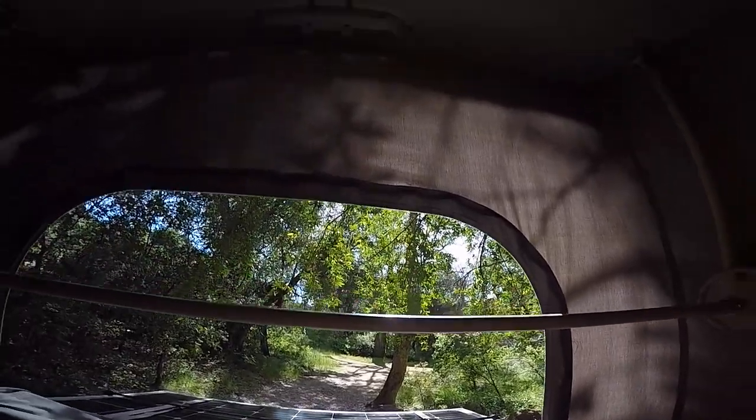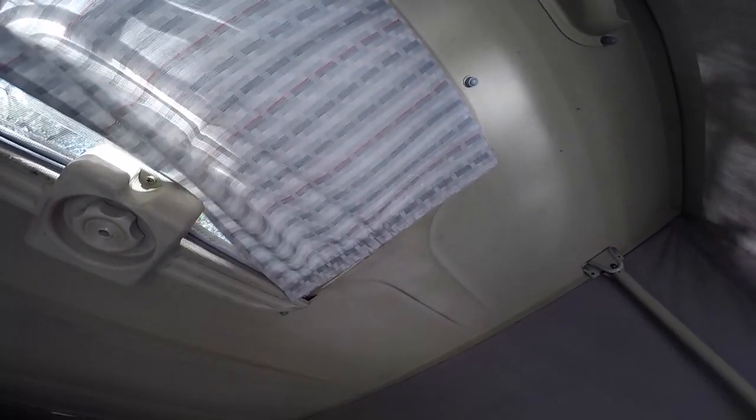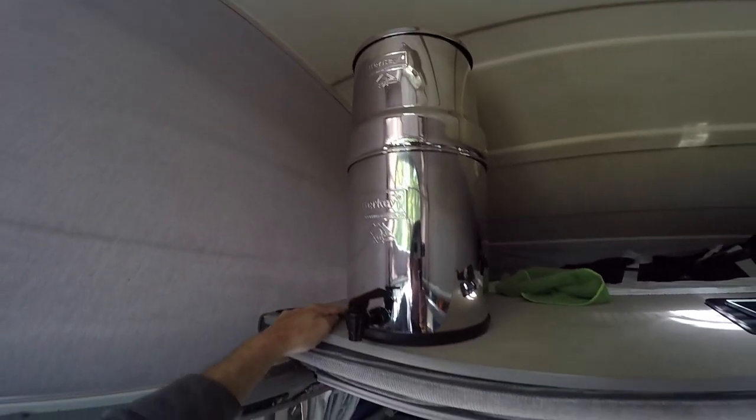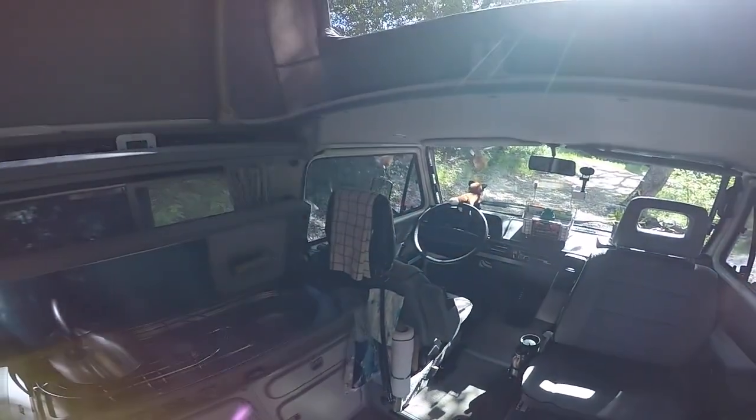Got the window open. One of the things I didn't show you earlier, Vanagons had this little screen and curtain for the sunroof. As you can see, I've got the netting up there to keep debris from falling down and keeping bugs out. And if I want to close it, you've got a curtain for the sunroof. It's pretty cool, huh? Berkey filter, keep up top here while I'm in camp mode. Got my laundry bag back there. But that's it. You're looking at everything other than the cooler that's outside.